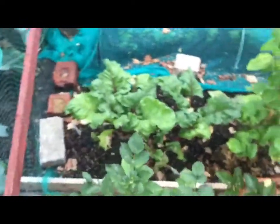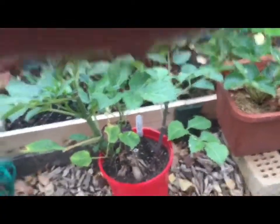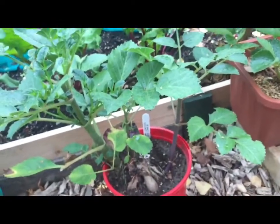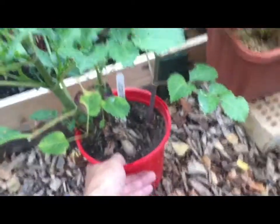And my dahlia is doing quite well. No flowers yet, but I'm not surprised, to be honest, because of the way it got hit by slugs.